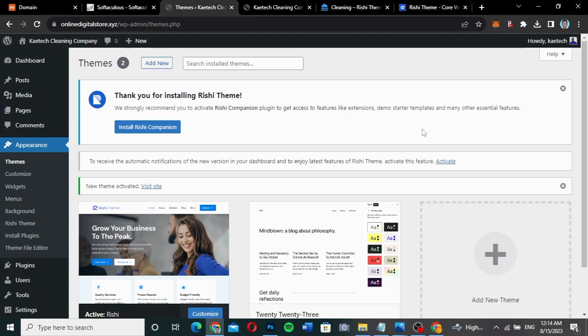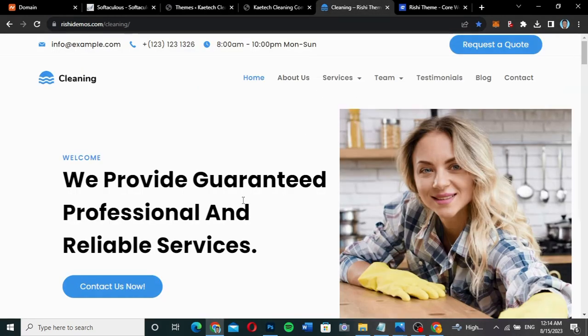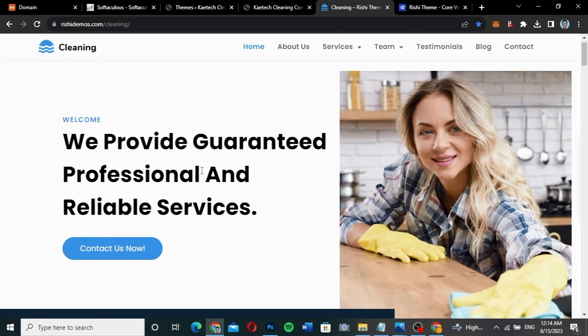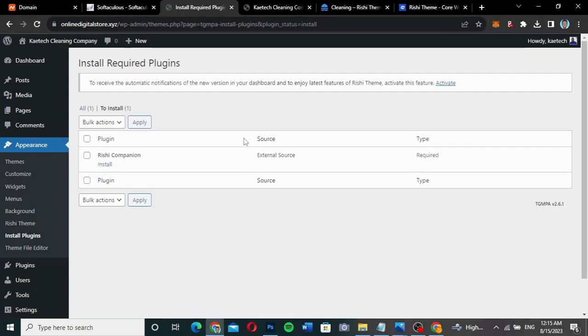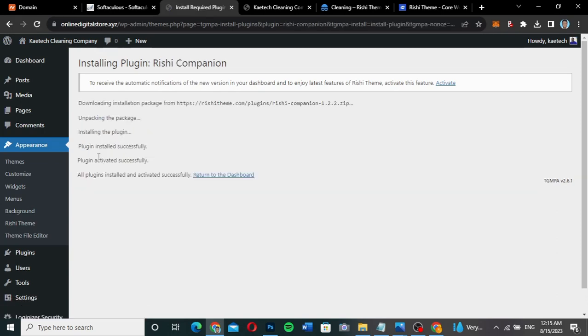So we want to get the cleaning company website over here for our cleaning company business. So what we need to do is to install the Rishi companion to be able to help us install the starter template that we want. So we're going to click on install Rishi companion. It has directed us to where to install it. So what we need to do is to click on install now over here. As you can see, it has been installed successfully and then also activated successfully.